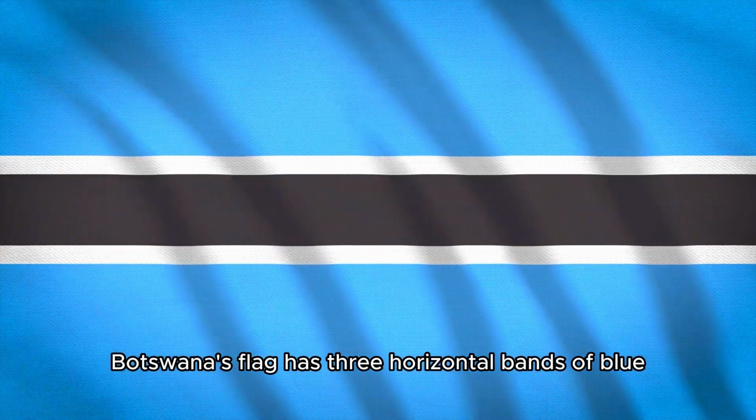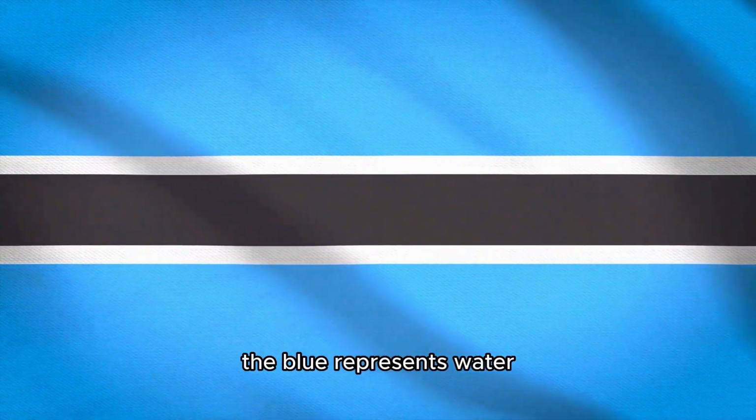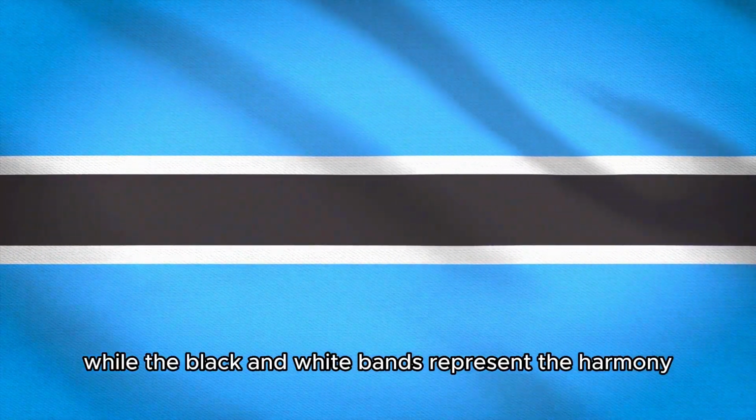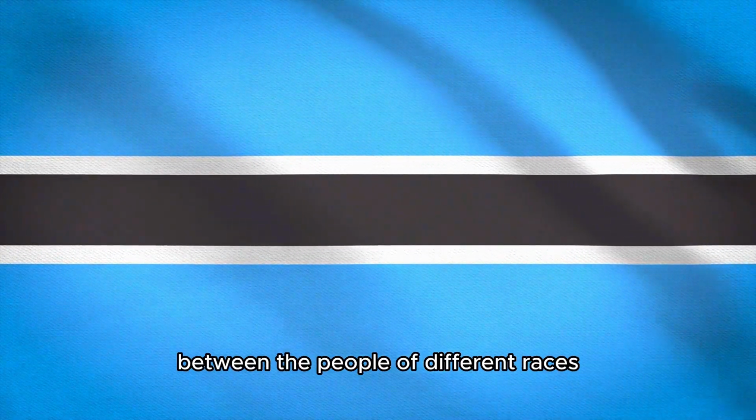Botswana's flag has three horizontal bands of blue, black, and white. The blue represents water, which is essential for life, while the black and white bands represent the harmony between the people of different races. Amazing, right?